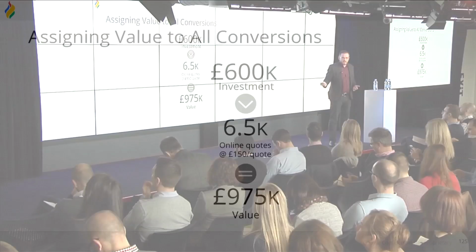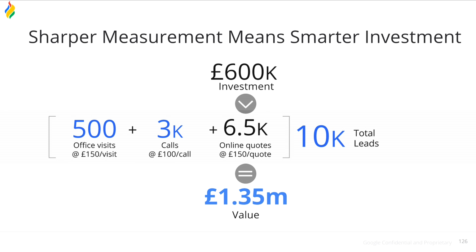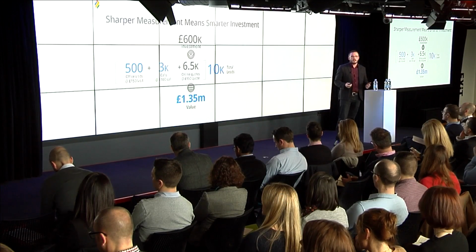If you have a 600,000 investment, for example, and you look at purely online, it may look like you're not getting a huge amount out of that investment at the moment. But when you look at it more holistically, you may start seeing the other impacts that come into play. Somebody that's been researching online comes into your store, or maybe rather than doing something online, they pick up the phone and ring one of your people directly. It's important to keep track of these. This way you're able to define a true value of what that customer means to you and where that customer is coming from.